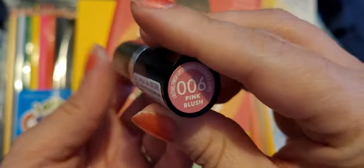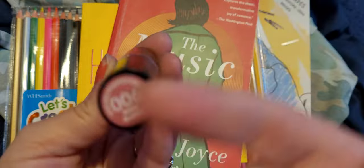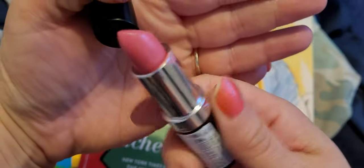This is a Rimmel lipstick and it's called Pink Blush. It's like a nice natural kind of rosy pink.